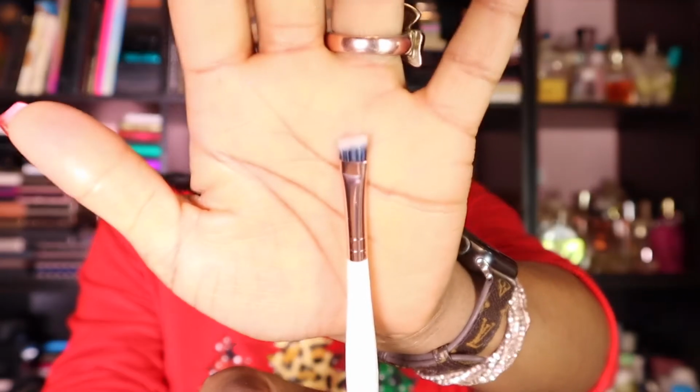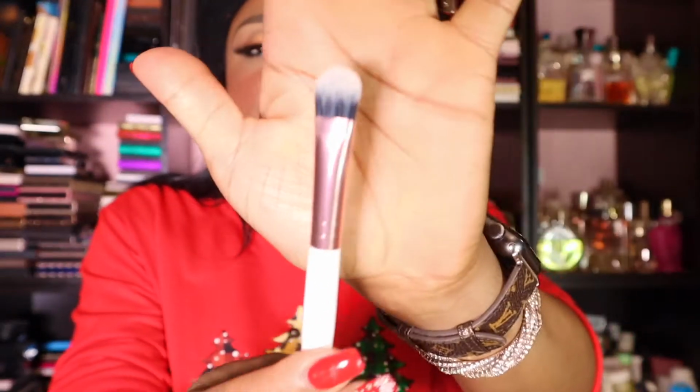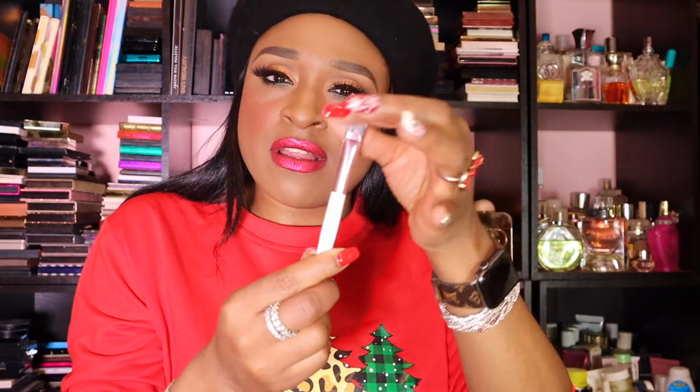So let's see here. Oh, I like this. I'm definitely gonna get a lot of use out of this. This is what one side of the brush looks like. That's what the other side looks like. So normally I just use an angle brush to clean under my brows, and then I take a regular eyeshadow brush and I just blend everything out. Love this. So if I don't like anything else, I know I love that.